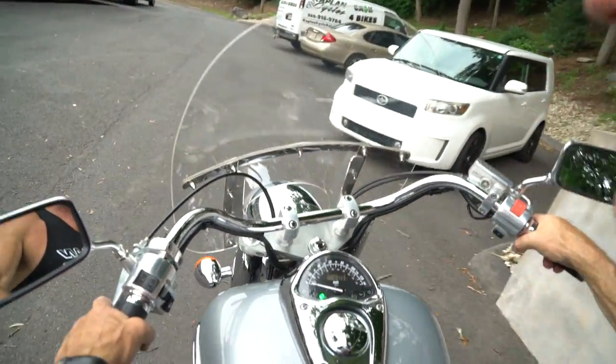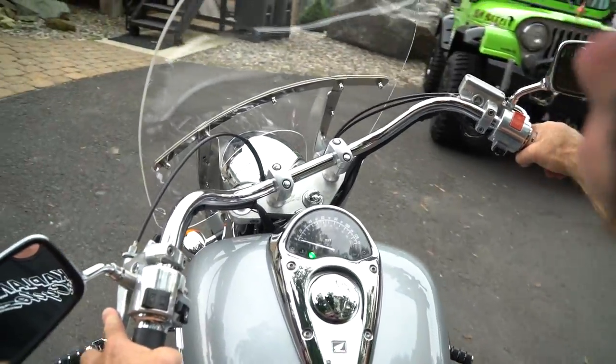My favorite part about this bike is the exhaust tone. I mean, to ride one with a stock exhaust is kind of like a crime in my opinion.